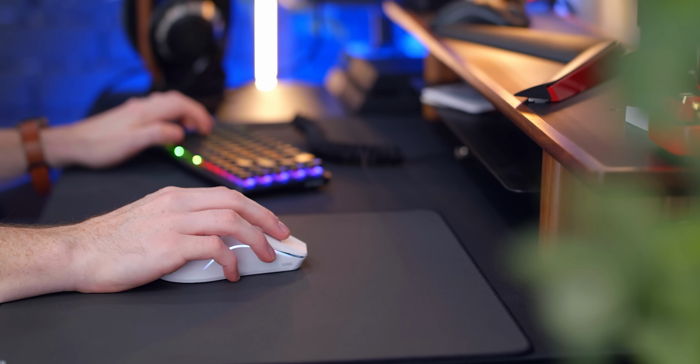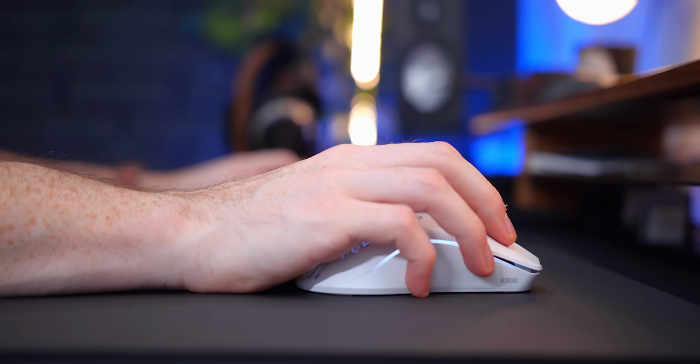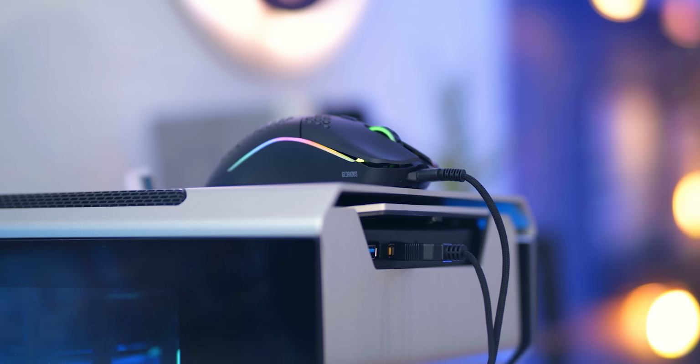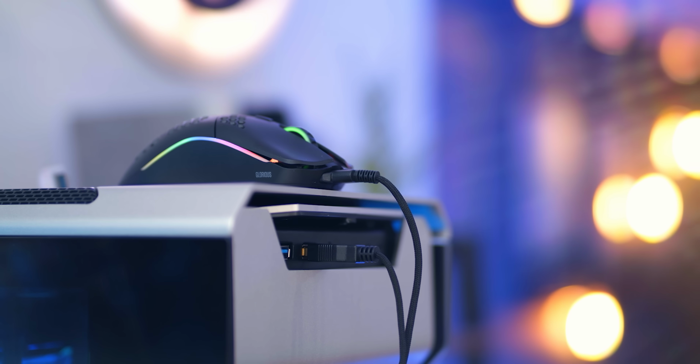One cool thing I'll mention as well is that when you're charging the mouse, the scroll wheel acts kind of like a charging indicator. It'll pulse from red to orange to green to show you what battery percentage it's at. And with just a 30-minute charge, I got full battery again. So the USB-C port is definitely proving worthy.